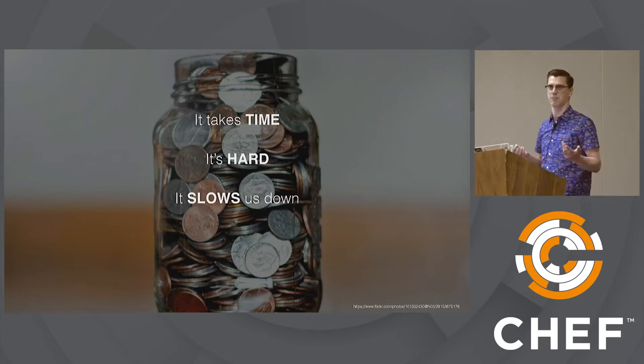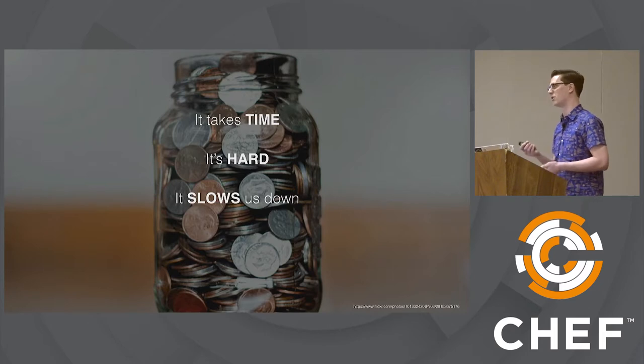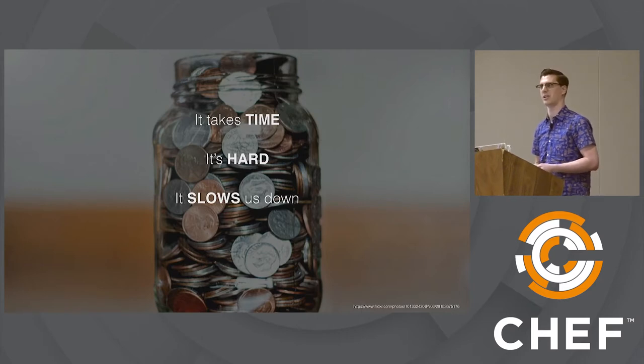It took a lot of time, and sure, it does. It does take a lot of time. It was hard, also completely valid. Testing requires you to learn new things, and that is hard work. Quite often, you will spend significantly more time on the test than you do on the actual code that you're trying to test.